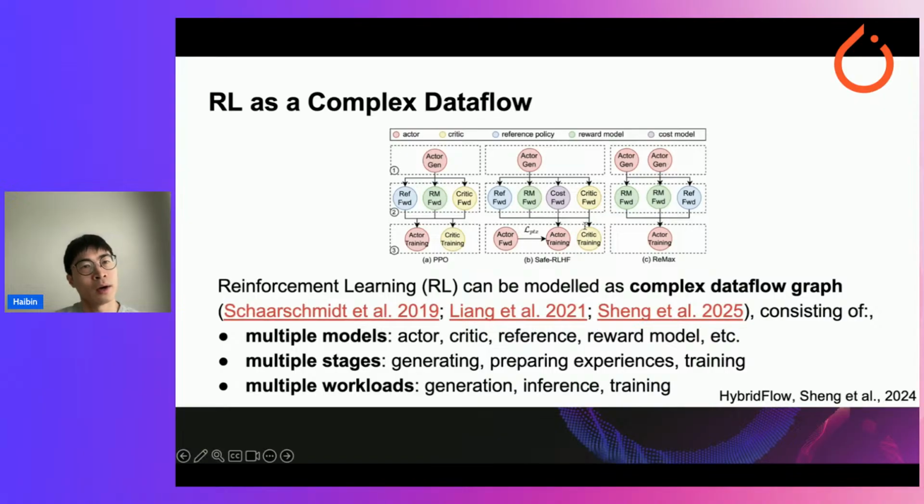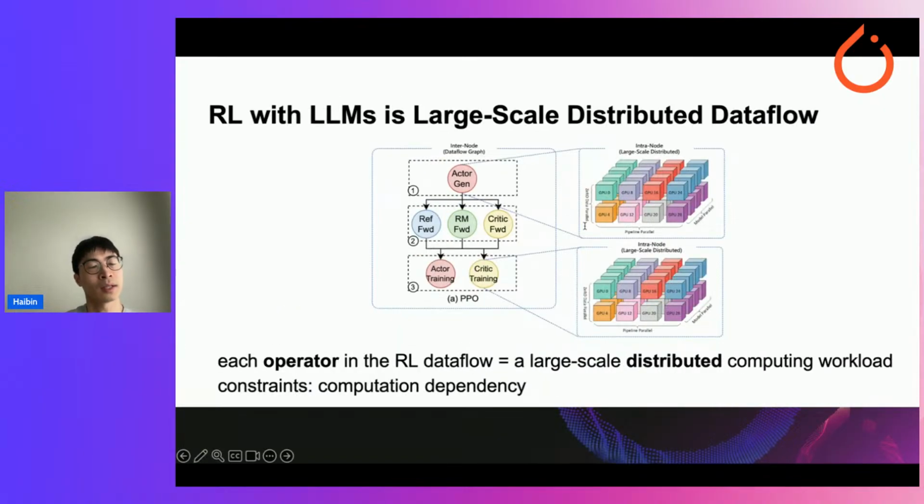So if we take the RL data flow and put that in the context of LLMs, it becomes more complex. In the world of LLMs, it's quite crucial that we have a large cluster to hold all the model shards. From this graph, we can see that each operator in this data flow graph can become a quite complex, huge distributed computing workflow, where the actor can be an MoE model with billions of parameters, and that requires ND parallelism, multiple processes to compute the actual value, either during training or during generation. And of course, the constraint still holds because we want to follow the dependency between different nodes.